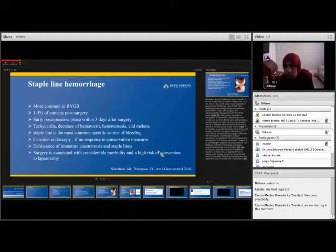I'm not going to talk too much about weight gain post-Roux-en-Y gastric bypass, because I think everyone is quite familiar with the outlet reduction procedure, but we'll talk about the others in detail. So let's start with staple line hemorrhage.